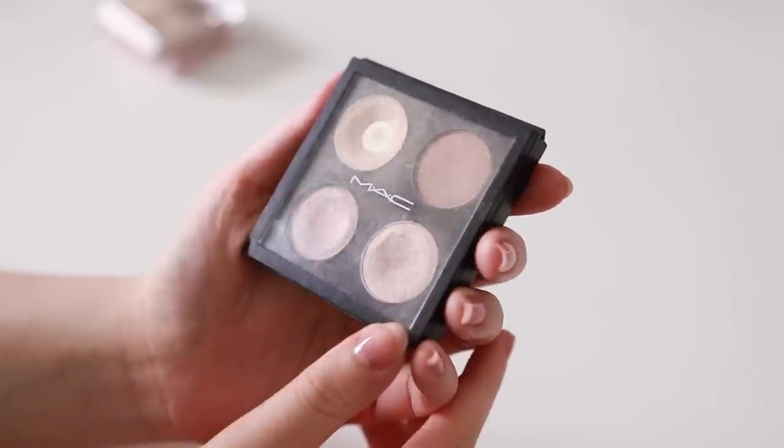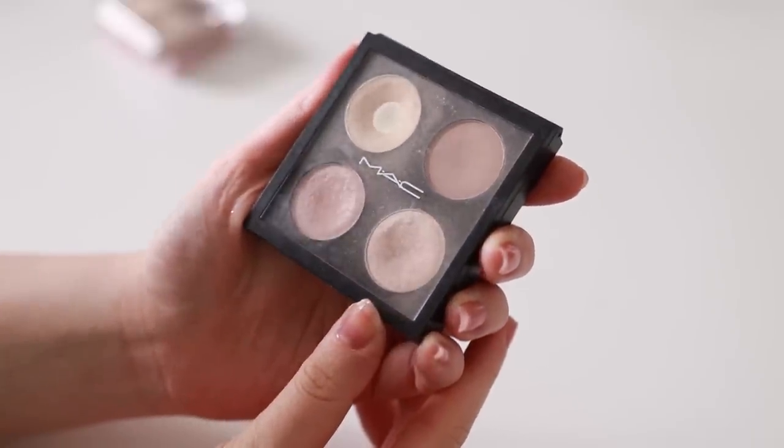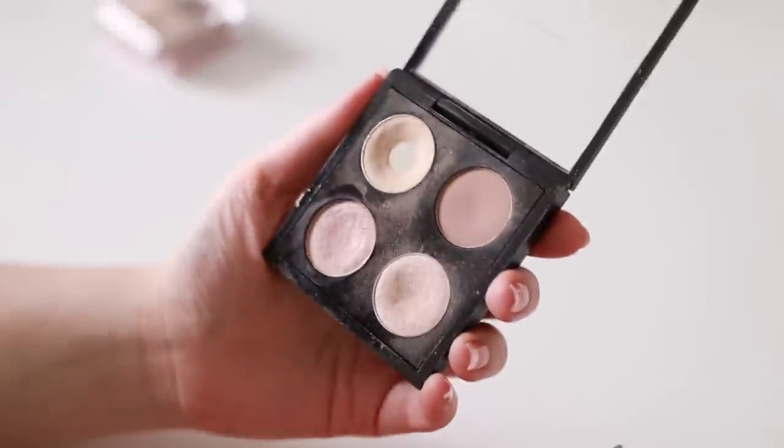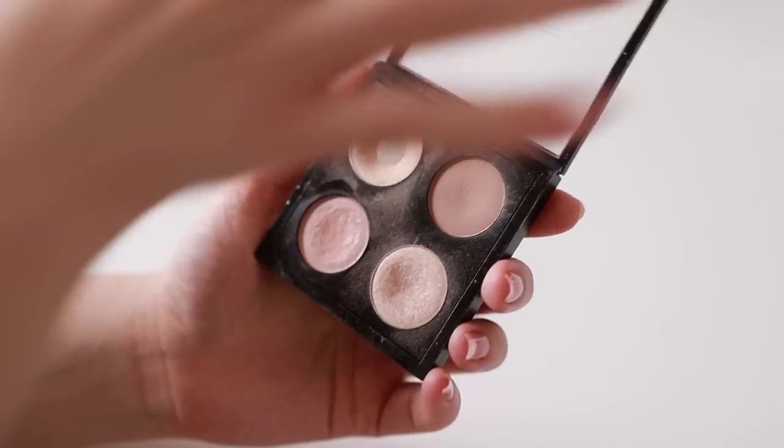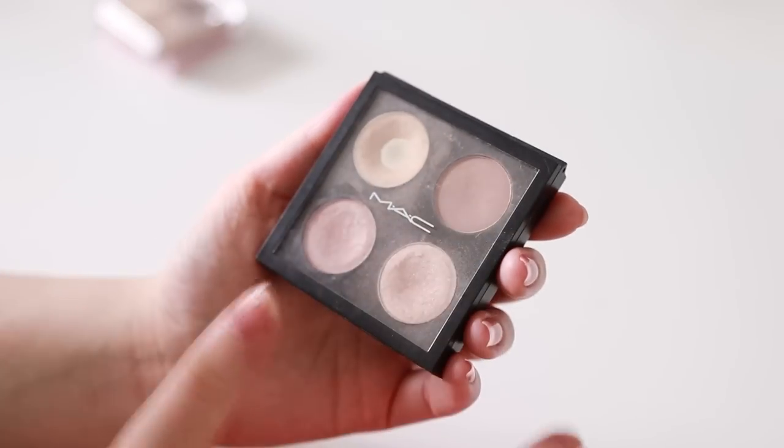And this one here is a MAC quad with custom colors. And I do put Makeup Geek ones in here too. I think these two are Makeup Geek and these two are MAC. I just use it to swap out singles.